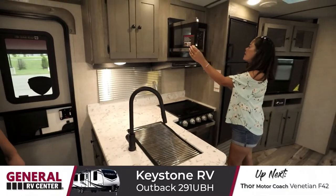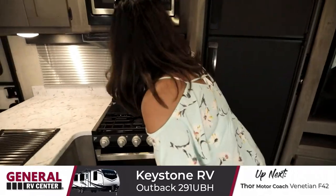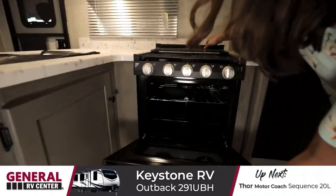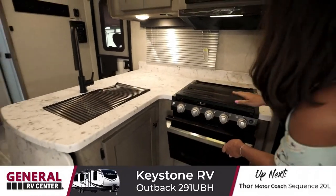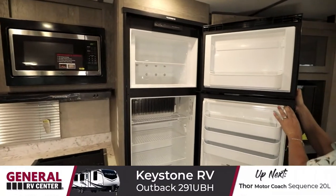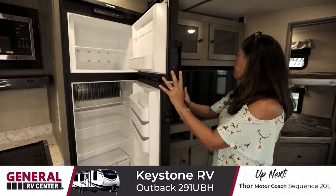Okay, let's see. They have a little microwave here. We got a 3-burner Furrion cooktop, and they gave you a Furrion oven. Wow. That's great. Let's see, we got a Dometic 2-way refrigerator. Now this runs off your shore power and your propane. Yep, 2-way fridge, propane, and electric.